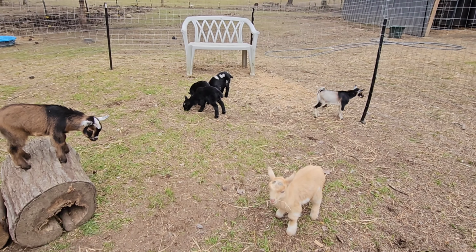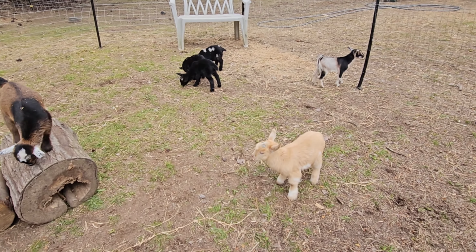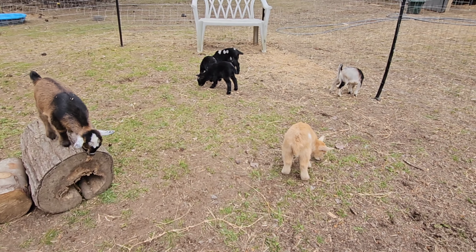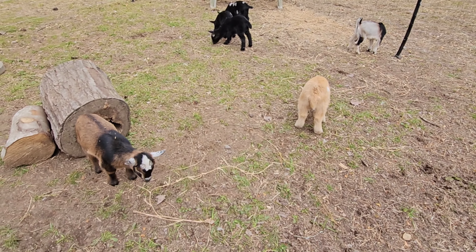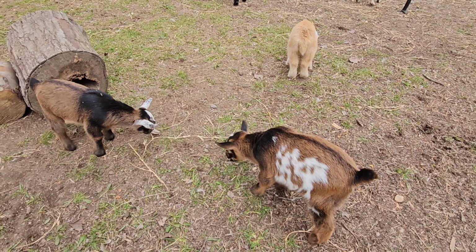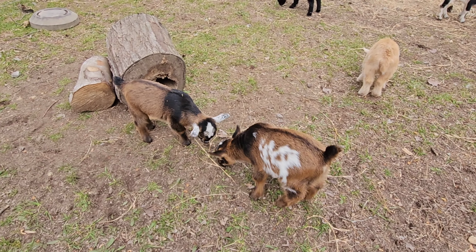But, again, with moms being out there, when we do decide to bring them back in, we will make sure that baby Piper goes on her mama first, gets as much milk as she can possibly handle, and then we'll let the other ones on. They definitely are the biggest of the bunch. This guy's huge. He was brute. Brute, huh? He's a brute.